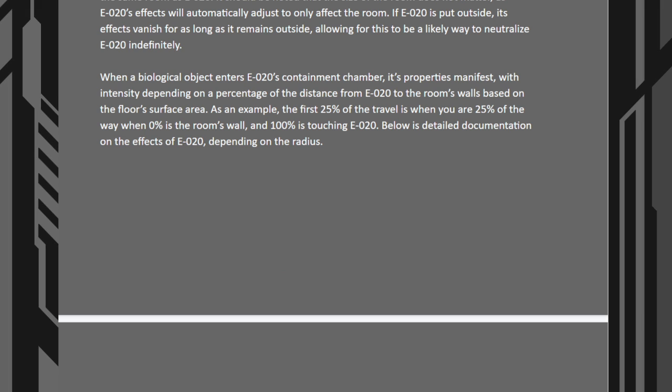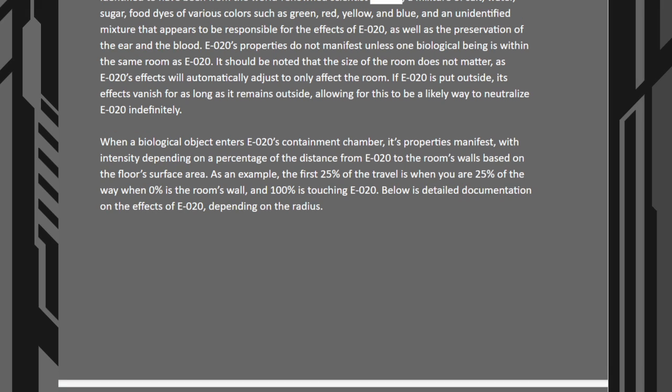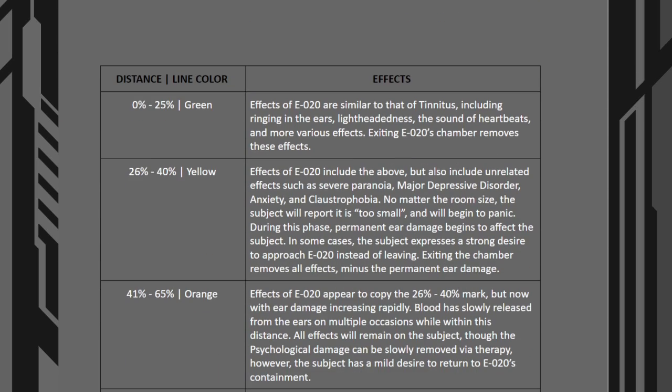When a biological object enters E-020's containment chamber, its properties manifest, with intensity depending on the percentage of the distance from E-020 to the room's walls based on the floor's surface area. As an example, 0% is the room's wall, and 100% is touching E-020. Below is a detailed documentation on the effects of E-020 depending on the radius. The following is organized in the following way. Distance, then line color, then effects.